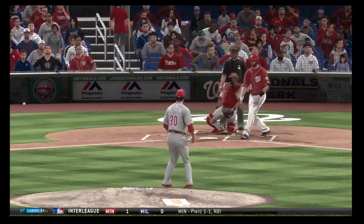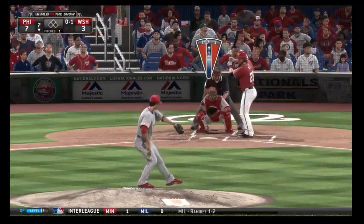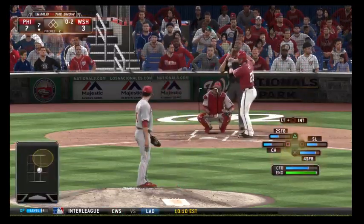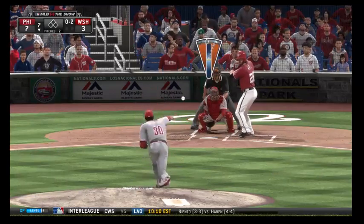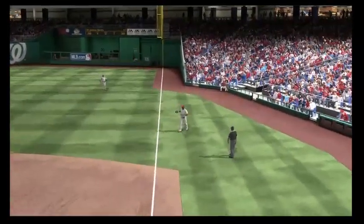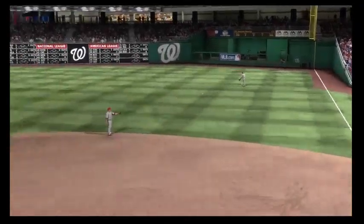Fouled straight back. And he'll just fight this one off as it's chopped foul. And he popped him up. Back into foul territory behind first. Howard is over, and he's got it for the first out of the inning.